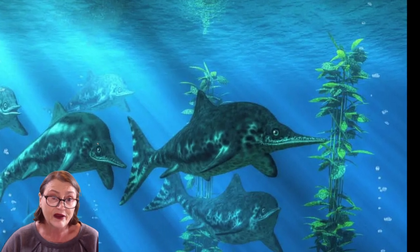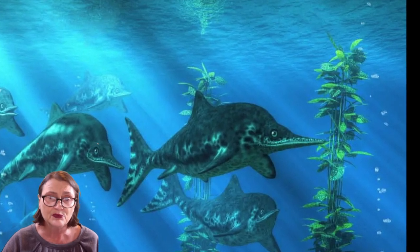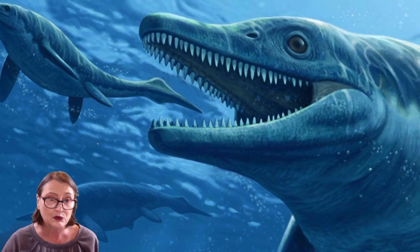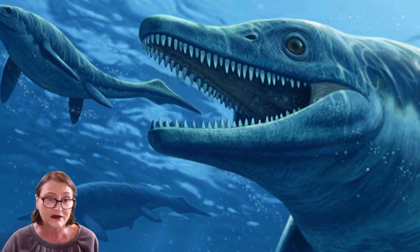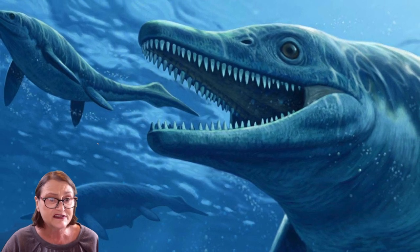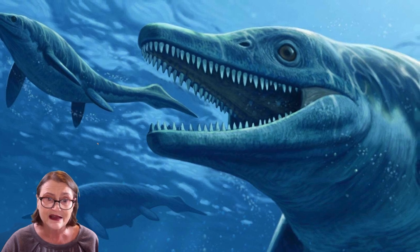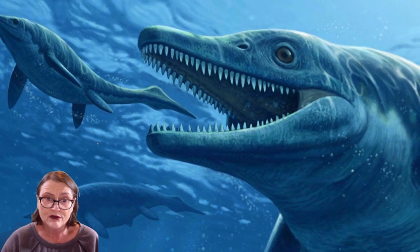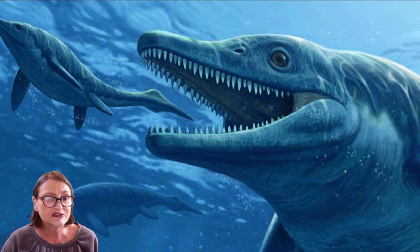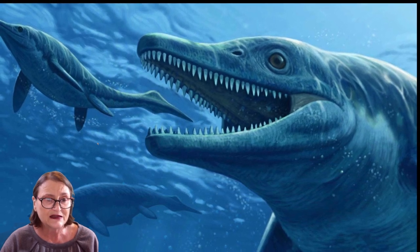Ichthyosaurs were widespread, inhabiting oceans around the world. Fossil remains have been found in Europe, North America, South America, Asia, and Australia. Different species of ichthyosaurus varied in size. Some were very small, as short as a few feet, while larger species reached lengths of over 20 feet.